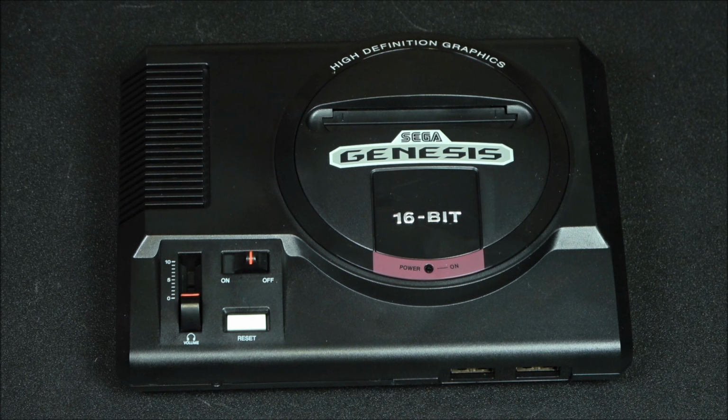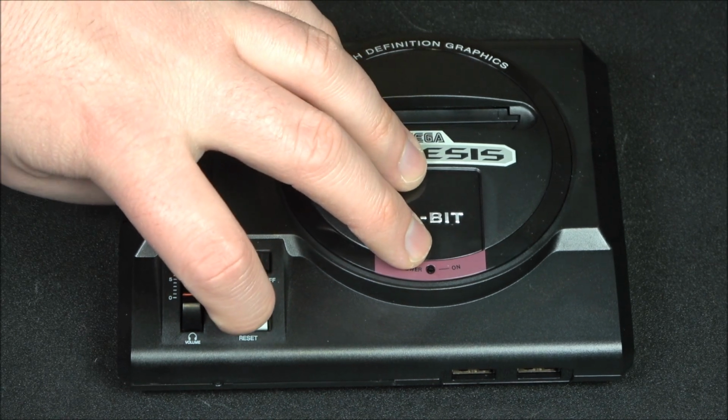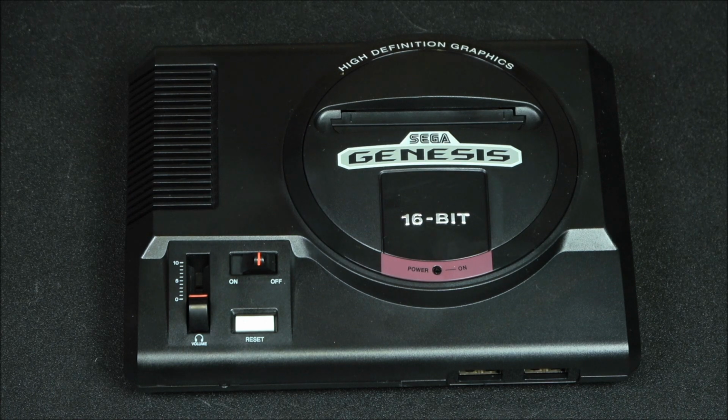Neither of them do anything. They're just there for show, but it's nice. And of course, there's no headphone jack on this either. But I did notice that the reset button actually works. It helps you get back to the menu.